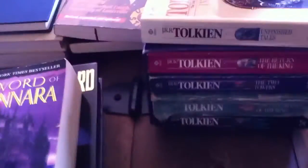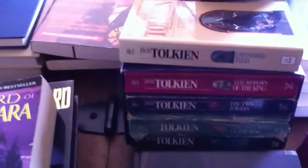Okay, I have these Tolkien books, Fellowship of the Ring and Unfinished Tales, which are pretty worn, so you'd have those for very little money or free. Let's see. Sword of Shannara, pretty good fantasy. Did I already show you these? I think so.